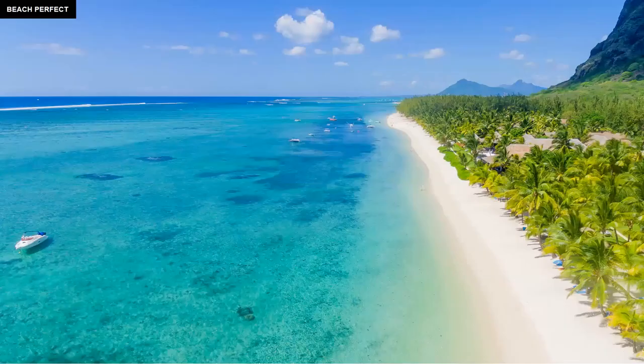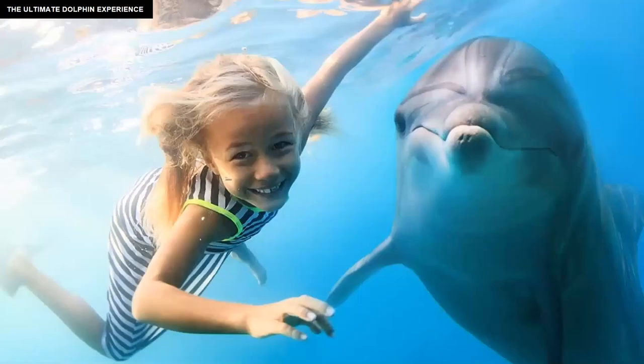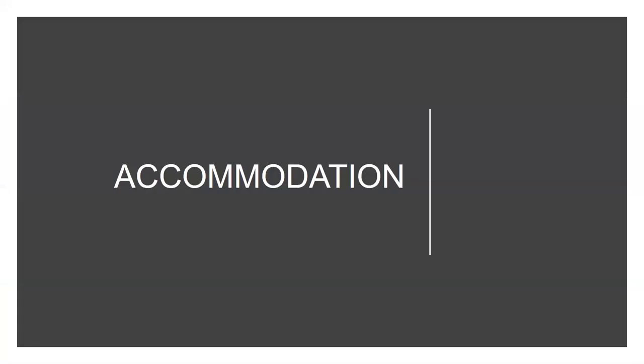We have 600 meters of beach in front of the hotel, and this beach is considered as one of the finest beaches on the island. Seriously, it's a paradise. Thank you very much. We have five swimming pools, of which two are heated during winter, that is from May till September. And the hotel is just in front of the natural habitat of the wild dolphins. It is an activity that is accessible all year round.